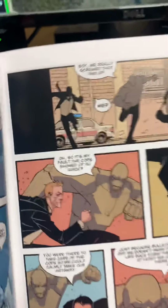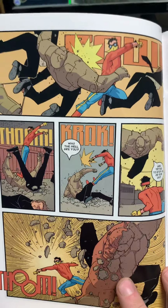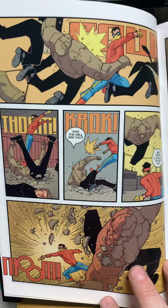Here he is. At the time, this was billed as, what if Spider-Man had the powers of Superman? And I kind of liked it. I didn't think it was breaking any new ground. Keep in mind, this is the first issue, so I don't really know anything about Invincible at the time.